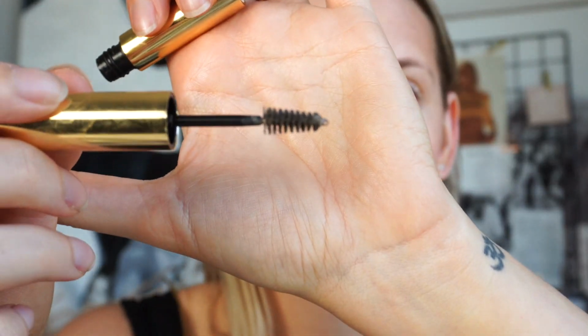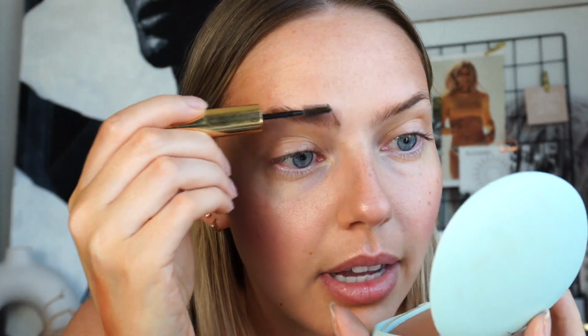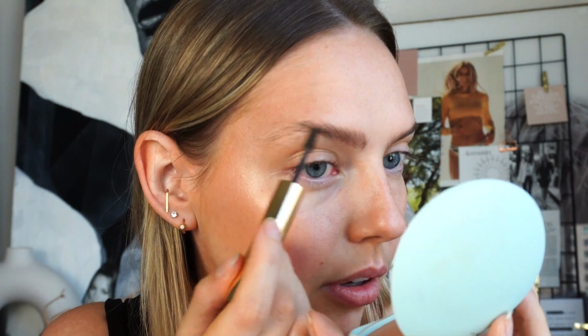Next, I'm going to do my brows. This again is one of my favorite brow products. Since using it, I fell in love with it. It's their volumizing pomade in the shade Blonde. I believe they only have 3 shades, a blonde, a brown, and a black. I just really like the brush on here. And I find it looks so good for volumizing, keeping my brow hairs upwards. And the tint definitely gives a fuller looking brow.